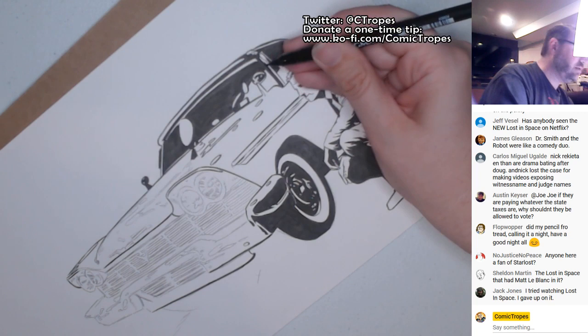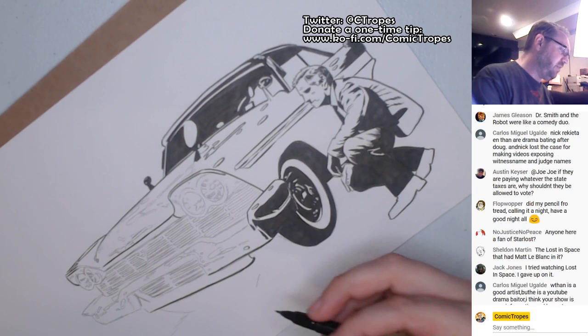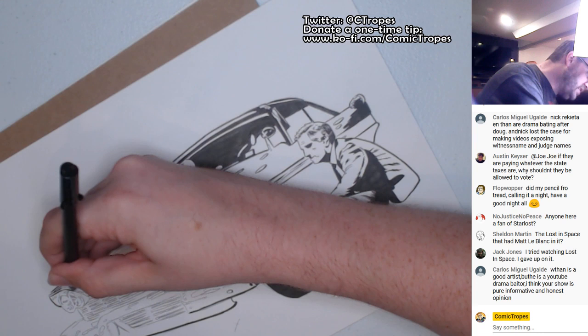No, not the Lost in Space with Matt LeBlanc. We're talking about basically the other two versions, the original version from the 60s, and then the new Netflix version. They rebooted it, and it's really cool and grounded. Good family drama. I liked it a lot. I was surprised at how much I liked it.